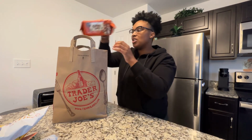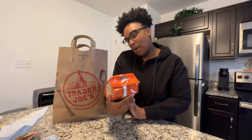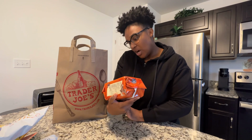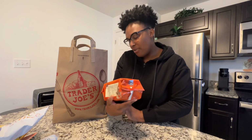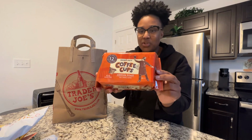Alrighty. Y'all know, if you know me, you know I had to hit them up with the K-Cups. These are a medium roast, Arabica, is it Arabica coffee? I don't know, Arabic coffee, I don't know. I had to try it. K-Cups, cannot wait to try them.